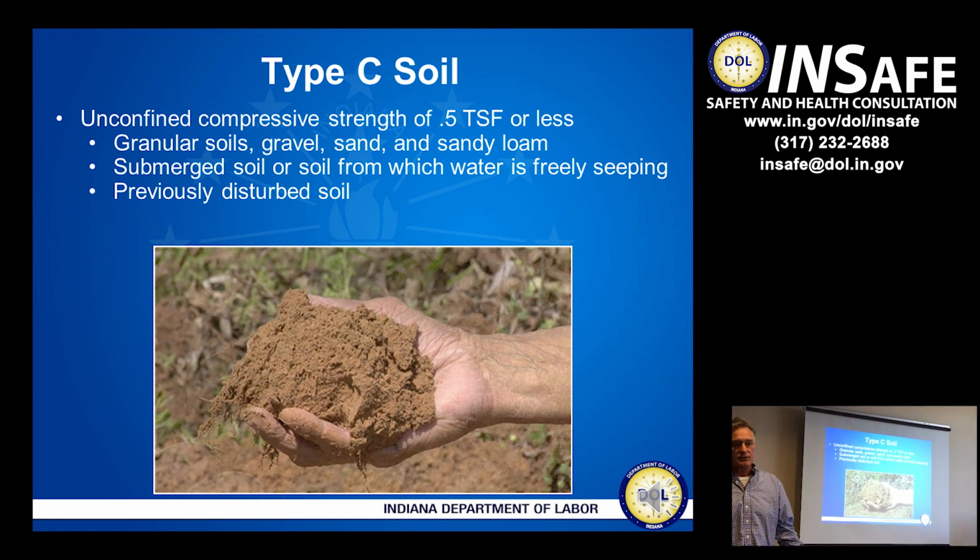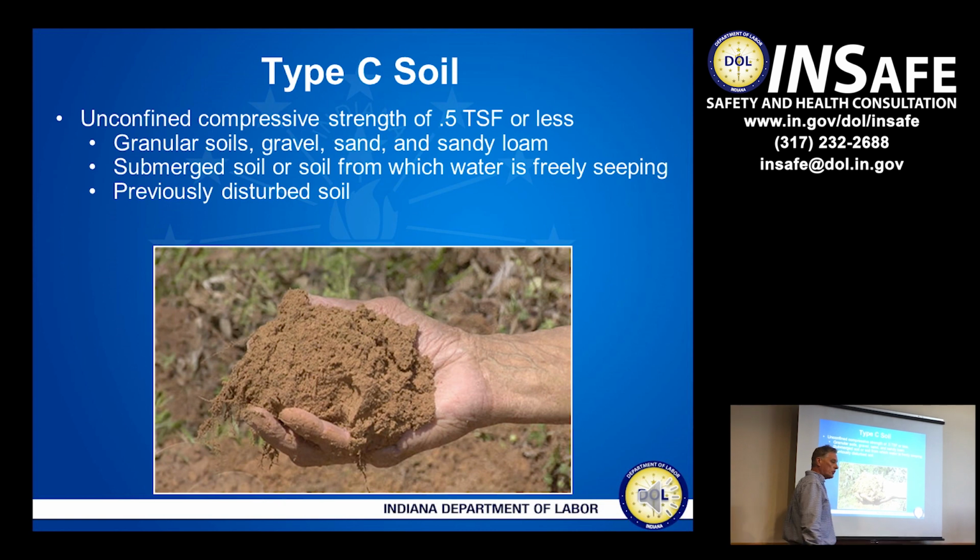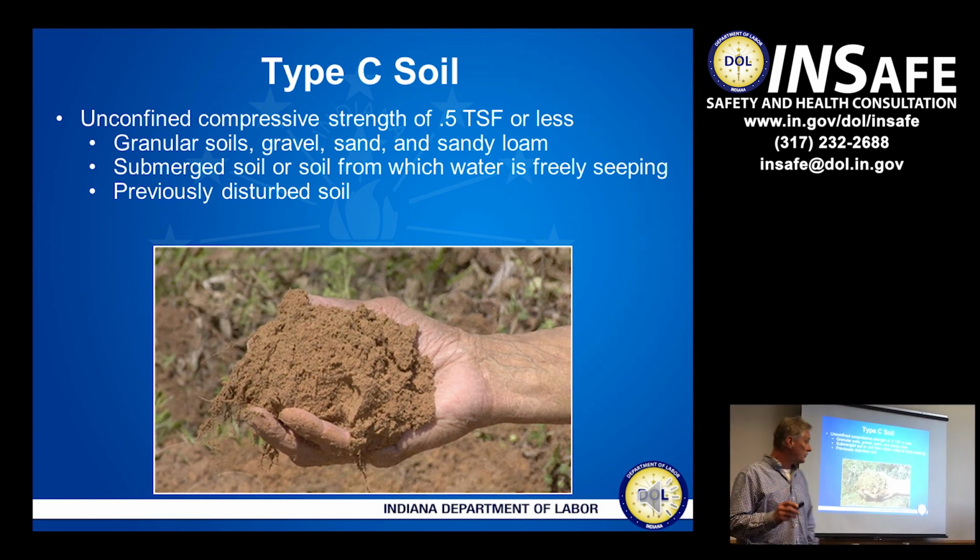A type C soil has an unconfined compressive strength of 0.5 tons per square foot or less. It's going to be your sands, your gravels, or a sandy loam, a little bit of dirt mixed in with that sand. It can be a soil that you have water freely seeping from, or it's a soil that's submerged. 99% of the time, most of your soils that have been previously disturbed are going to be a type C soil.